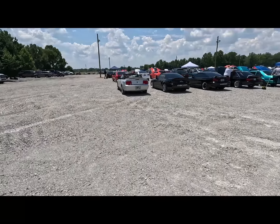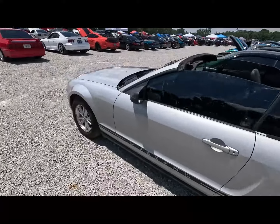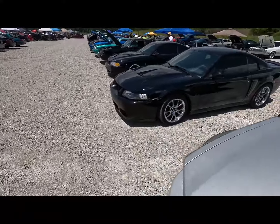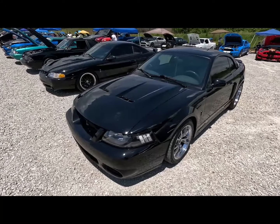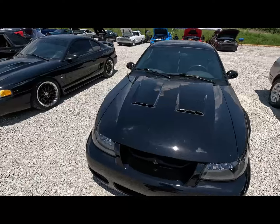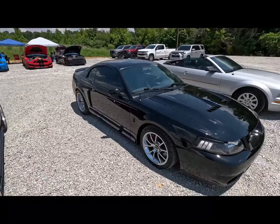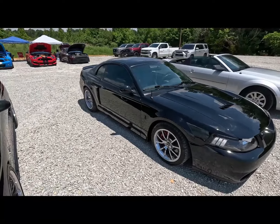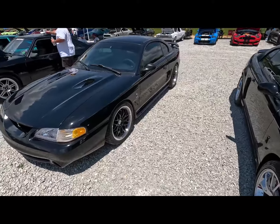Right, he's on over here to the other row, or the next row up. Ferd making an appearance. Yeah. Oh my goodness. Oh yeah, don't get me wrong now. I do miss the Cobra a little bit, but I just had to have me another Fox body. Another Cobra.